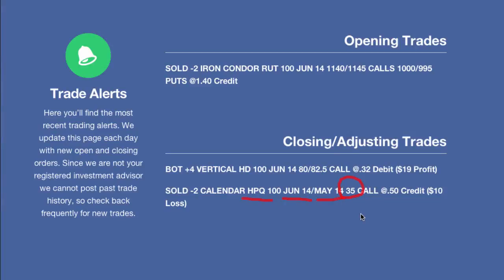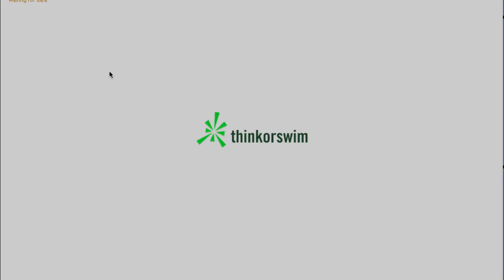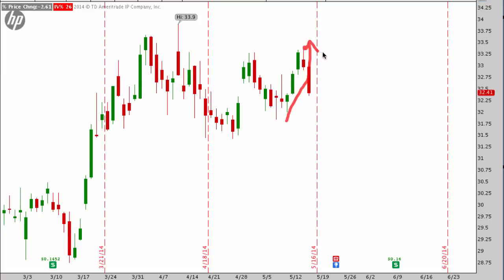Now for Hewlett Packard, it was just kind of floating around the 35 level as we entered the trade and continued to really move down away from that level all during May, and just really didn't make it much higher towards that 35 level threshold that we were looking at. And just the other day on the rally up in the stock, we decided to just get rid of the position with a small $10 loss.